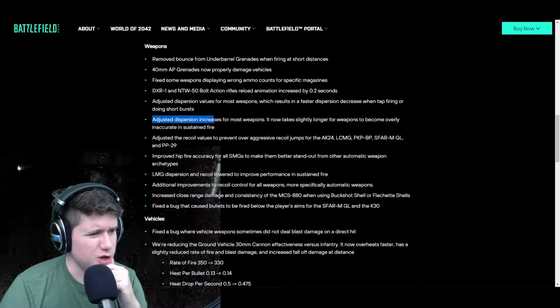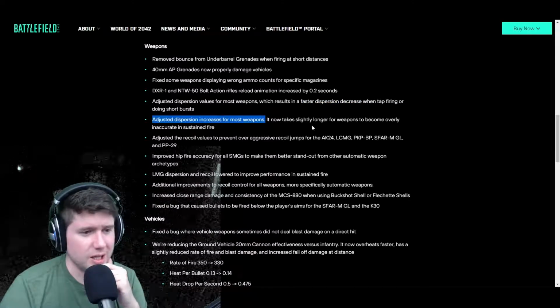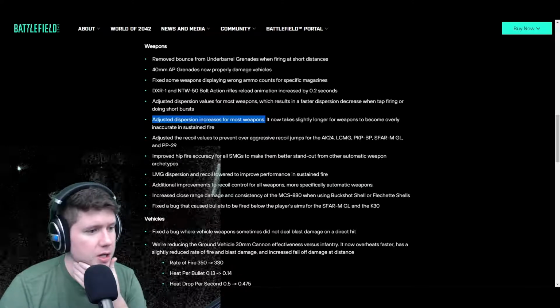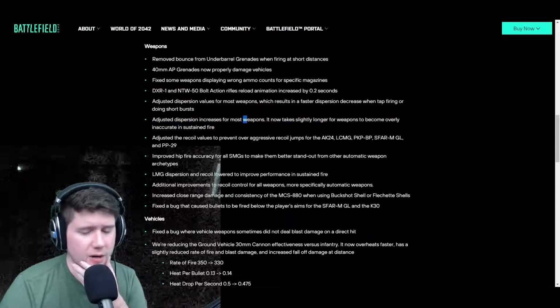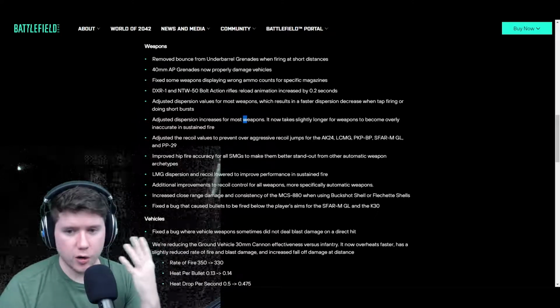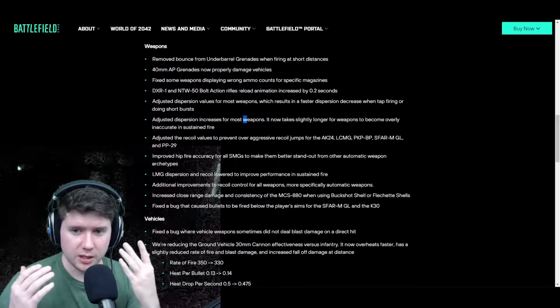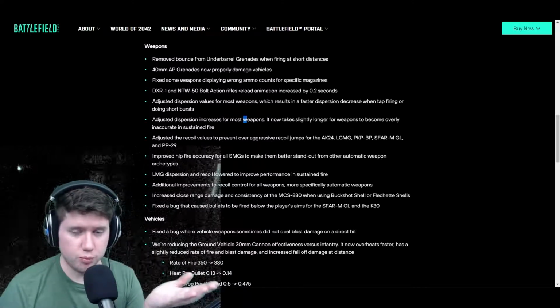And they've adjusted dispersion increases for most weapons. It now takes slightly longer for weapons to become overly inaccurate in sustained fire, which, again, is good. So now it sounds like we're getting to the point where we can burst fire, we can tap fire, hopefully somewhat more successfully, because literally right now it does pretty much nothing.